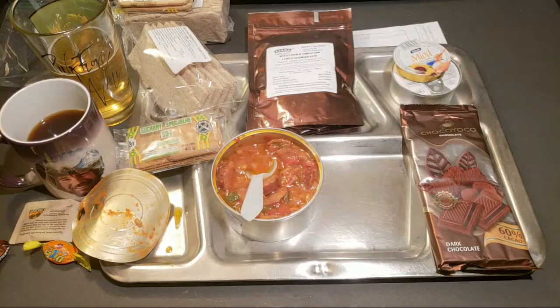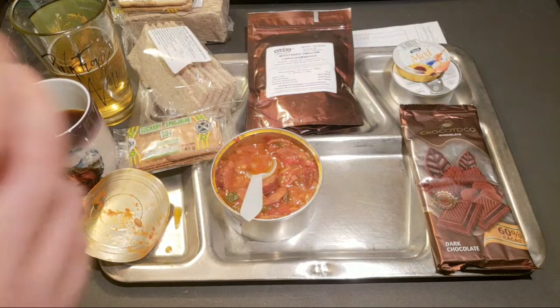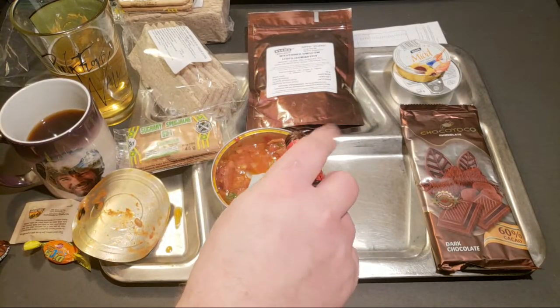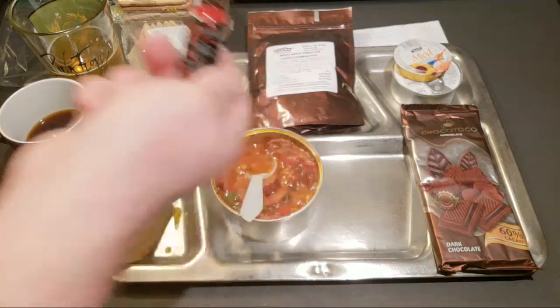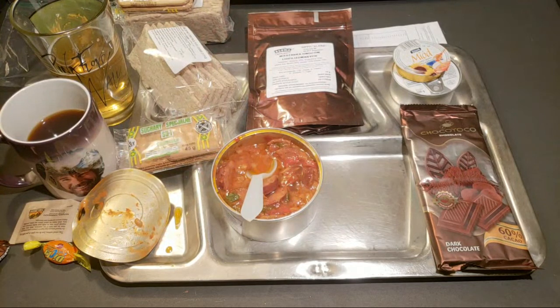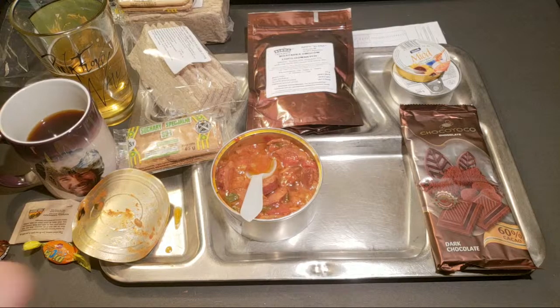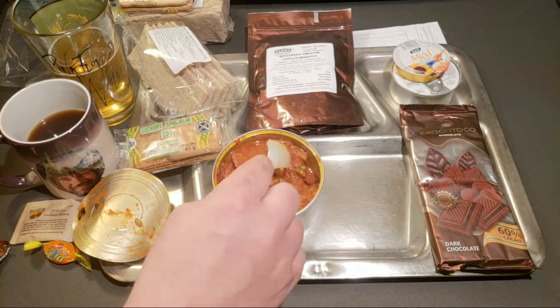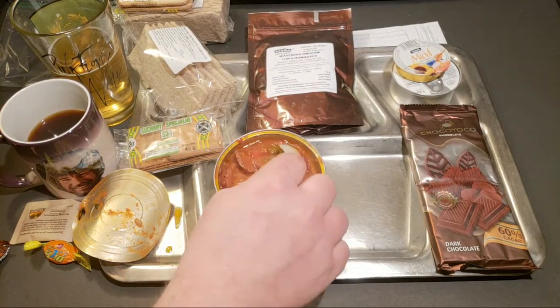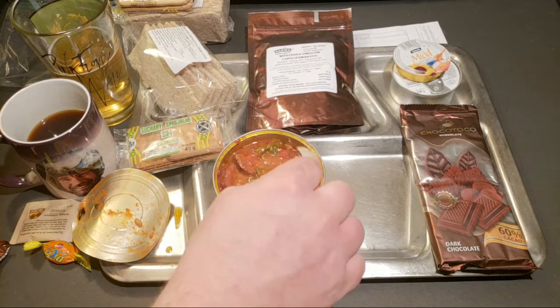I would say, you know what? Putting it on an individual bite's not going to work for me, but I'm going to mix some of this in to bring the spice level up a little bit because it needs it. After adding the salt and pepper, it's still a little bit lean on the seasoning area.